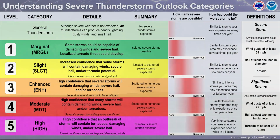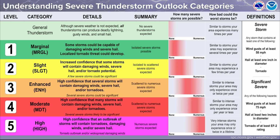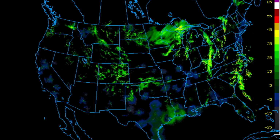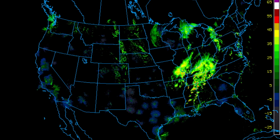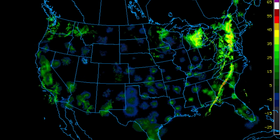The level 5 out of 5, the high risk. This is an extremely rare risk category only issued by the Storm Prediction Center on average once per year, if not less. Numerous severe thunderstorms are expected, and a tornado outbreak or widespread damaging wind event is the expectation from the Storm Prediction Center. These are very intense storms that your area may only experience once or twice in a lifetime. This is where it's most common to get your particularly intense tornadoes, your very large hail, and your strongest winds. Pay attention to the Storm Prediction Center convective outlooks throughout the spring months to make sure that you're prepared for severe thunderstorms.